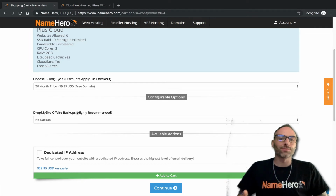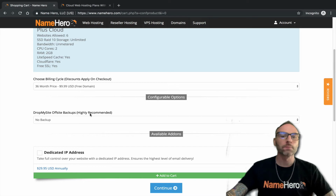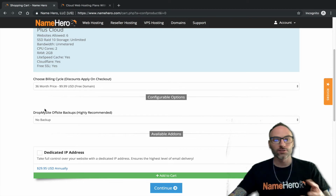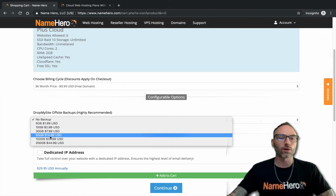So it's really up to you and how often you update your websites and how much data you need to retain. We recommend them. I recommend them because I believe you can't have too many backups. And if you want to take your own, you can do that, of course. But if you just want it to be automated and easily done for you, I recommend these. And so this is sold based on the amount of space that you use per month.